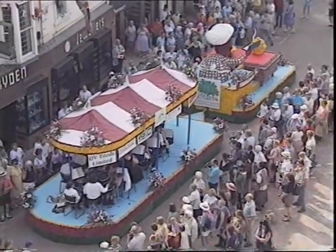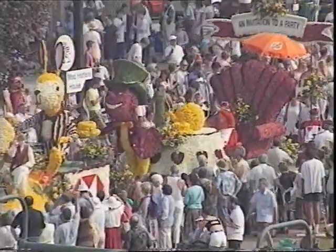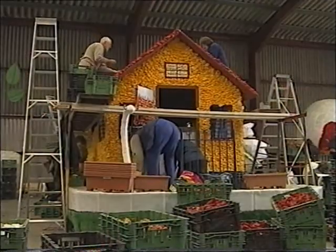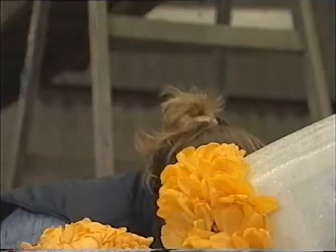And although the events of the 90s were sometimes smaller than those of earlier years, they were just as spectacular and full of fun, as we saw when the 40th parade began to be assembled, ready to hit the streets of Spalding.